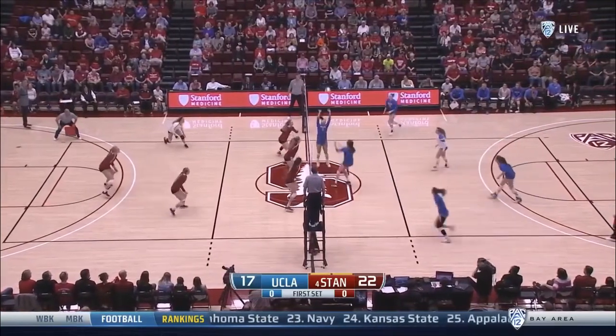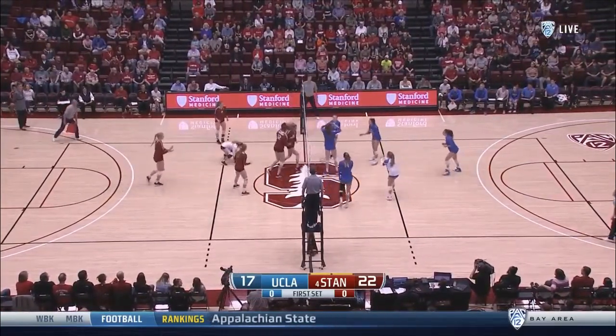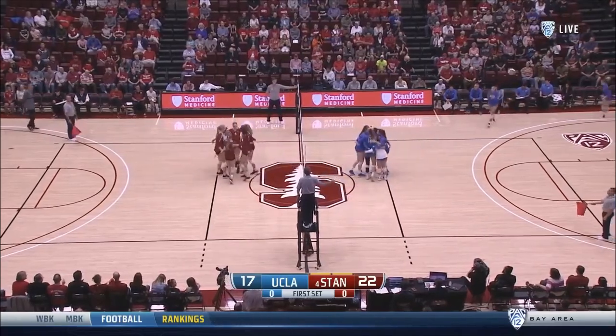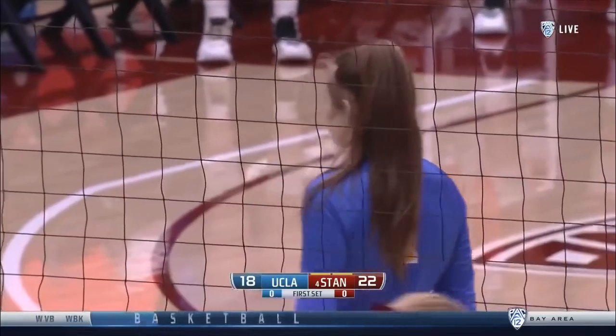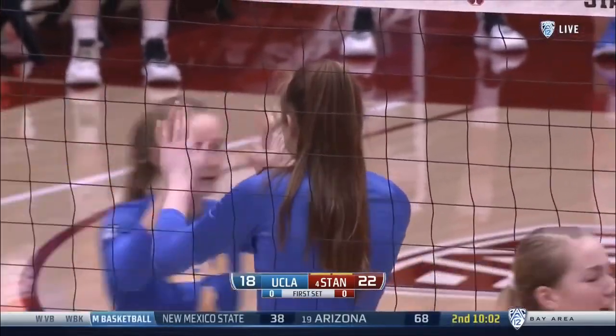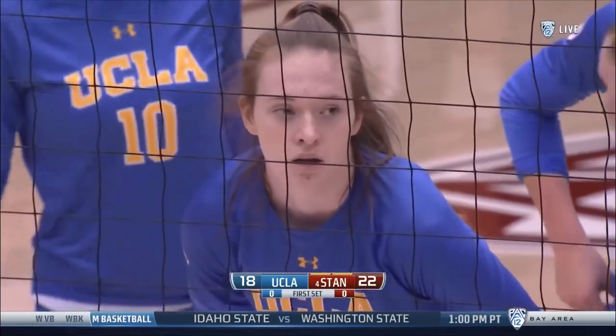Plummer serving, good pass. Hadrich, over dig, and Ryan sends it down. Nice anticipation by Ryan on that, not to reach over too early, wait till the ball crosses the plane, and just tap it down. It's her 5th kill, hitting 667.